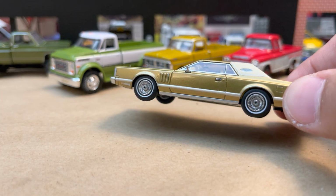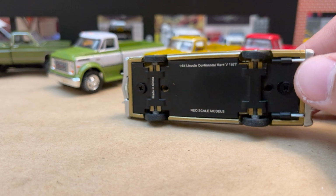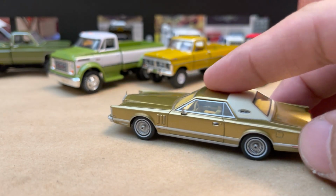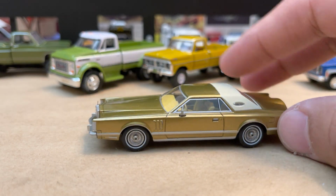But this is incredible, very light. This car probably weighs like a couple of grams. Rubber tires, metal axles, no detail base. I took this car apart because the axles are very tight, and it kind of freed them up a little bit. They're still a little tight. It's not a free rolling car, but you could make it if you just spend a little bit more time under there, and I might do that.